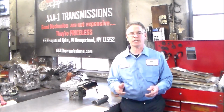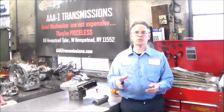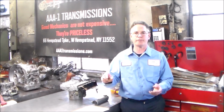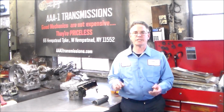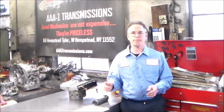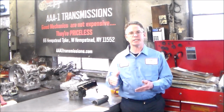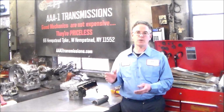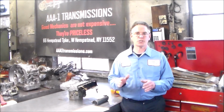And incidentally, a lot of times when a car, any car for that matter, goes into safe mode and you shut it off, what you're actually doing is erasing the memory. It forgot it had a problem. That's why when you start it up again, it may work okay until it sees you have that problem again. In this case, it didn't work because the solenoid is totally shorted.